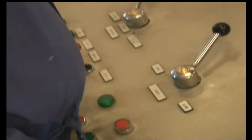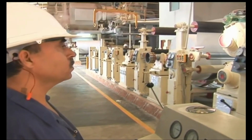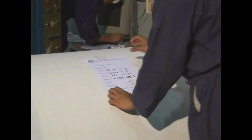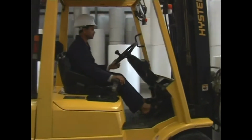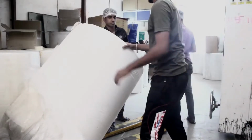The rolls reach the final stage of production, that is, cutting and rewinding into the required size of jumbo rolls. The jumbo reels are then weighed, wrapped and labelled and then finally shifted to the warehouse, where they wait to be distributed to tissue converting units. So what goes on behind the scenes?